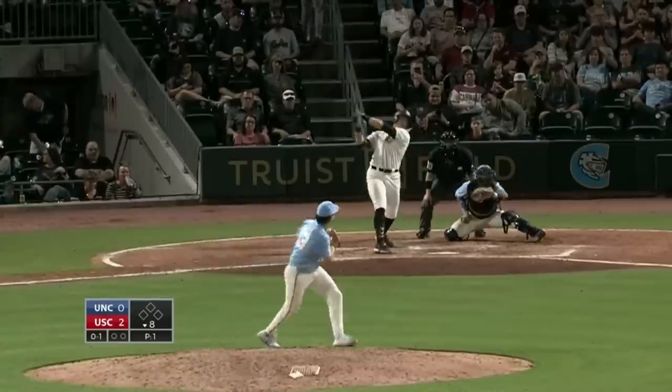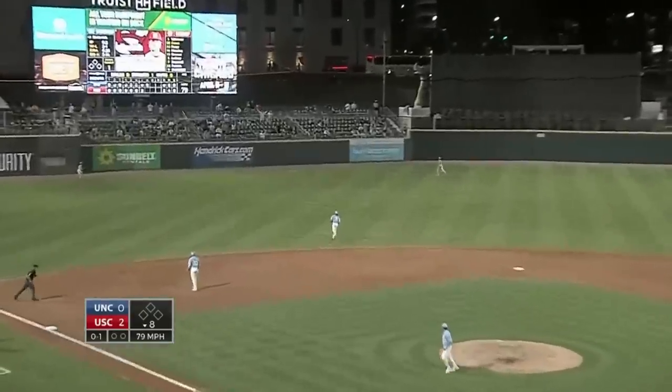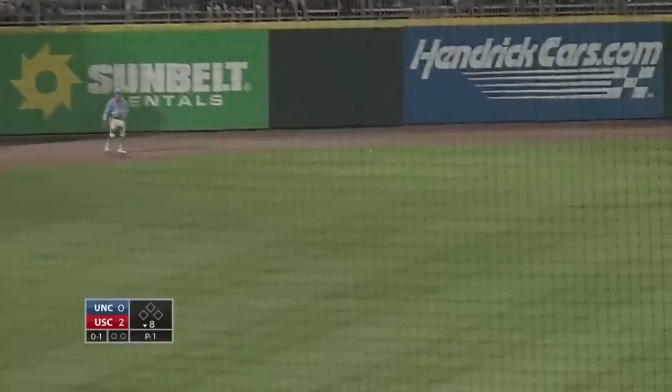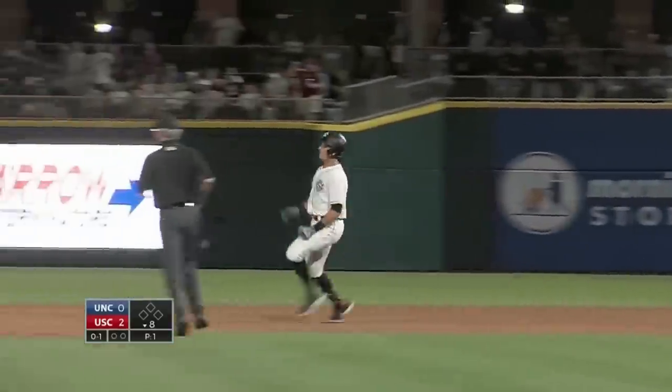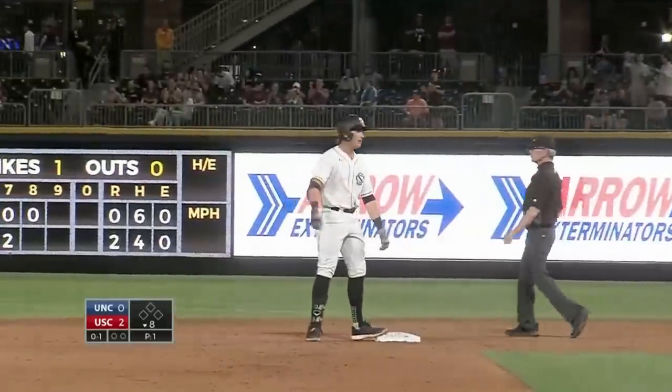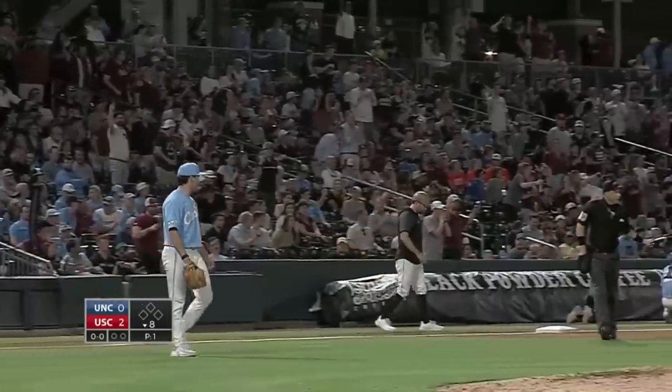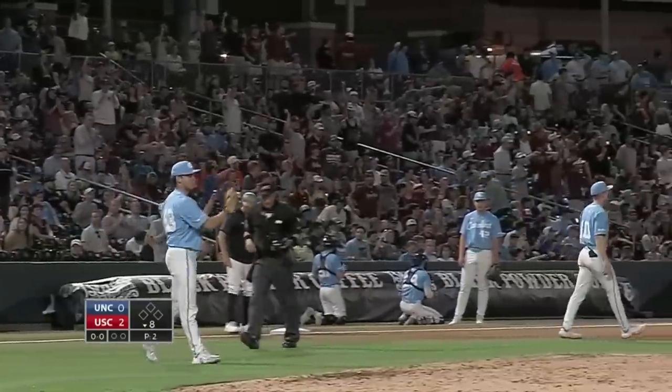Pitch on the way. Breaking ball. There's a high drive towards left center field. Back to the wall is Alvarez, and it's off the wall. Going to be a stand-up double. Way up in the air for Casas. So lefty-lefty matchup or not, Gavin Casas goes to the opposite field.